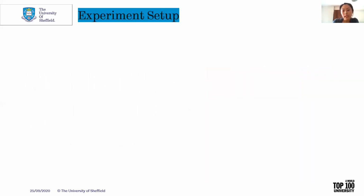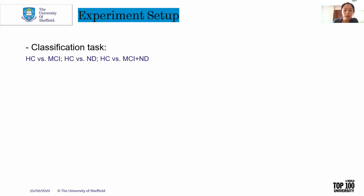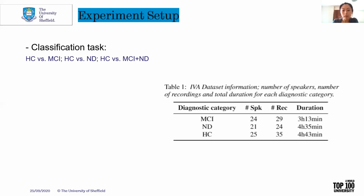Our classification tasks are all binary classification, including the classification between HC and MCI, HC and ND, and we also combine the recordings from MCI and ND as one class for testing our system. More information can be found in Table 1. To provide a reliable result, tenfold cross-validation is used on the relatively small dataset, and each fold is fixed for all the experiments we present.